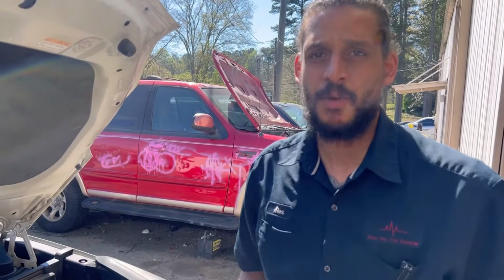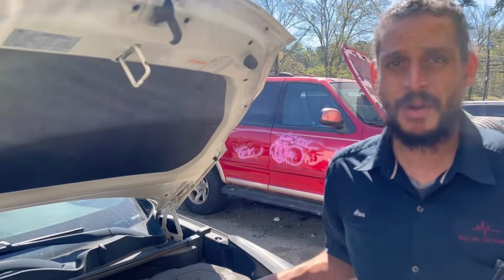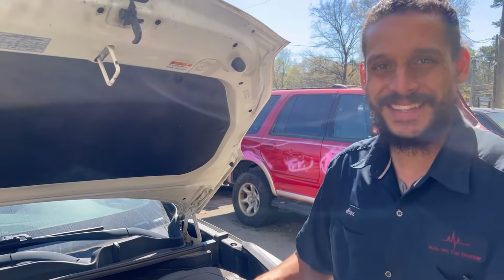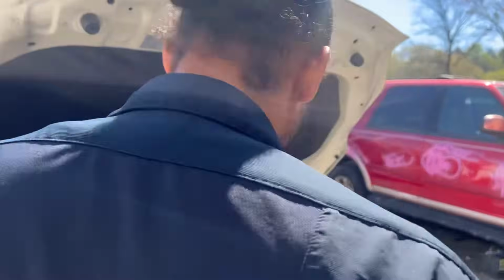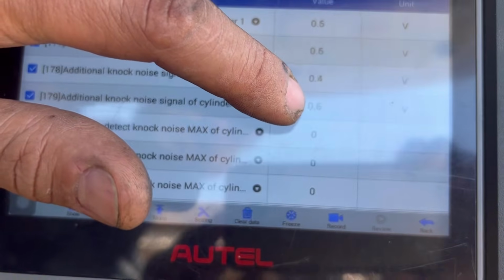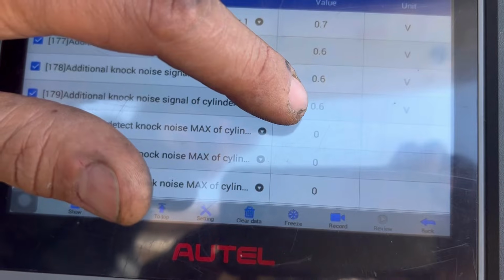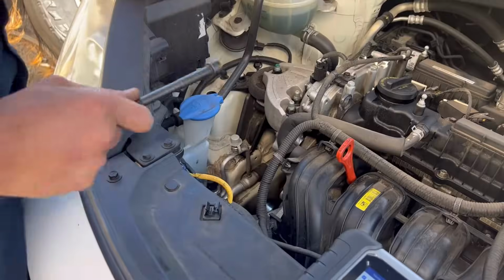Like I mentioned before, the average mechanic is just gonna throw a knock sensor at it and think it's gonna fix the problem. It's not. That's where a good mechanic comes in with knowledge and experience. To prove it to you, the knock sensor is working. I got some values pulled up here. As you can see, without me touching anything, the numbers are hovering between 5 and sometimes jump up to 8. But as soon as I knock on the engine, I get a reaction.